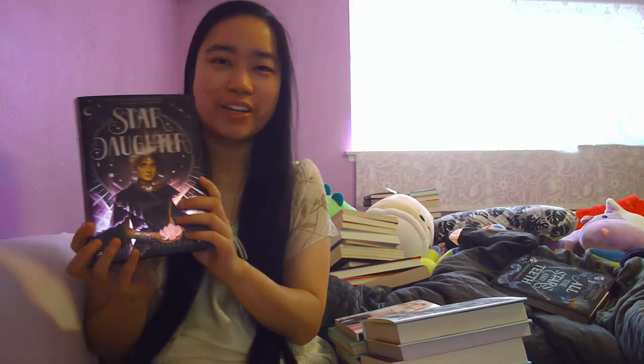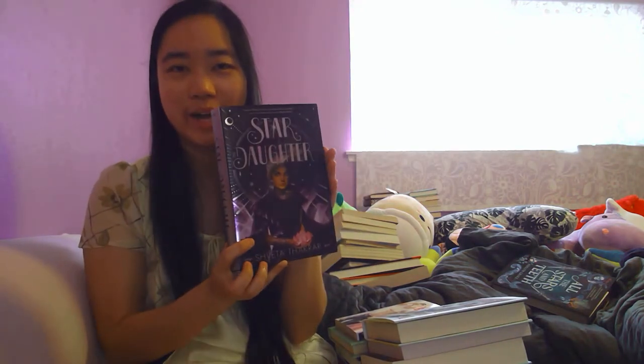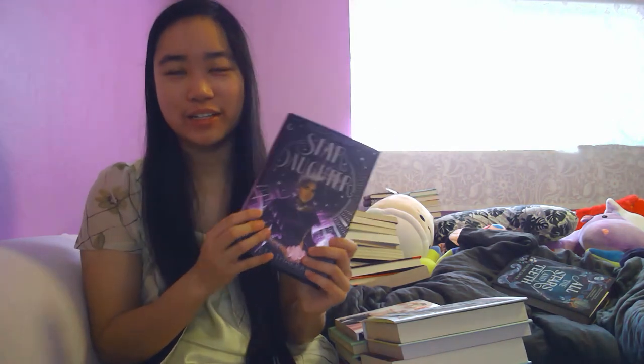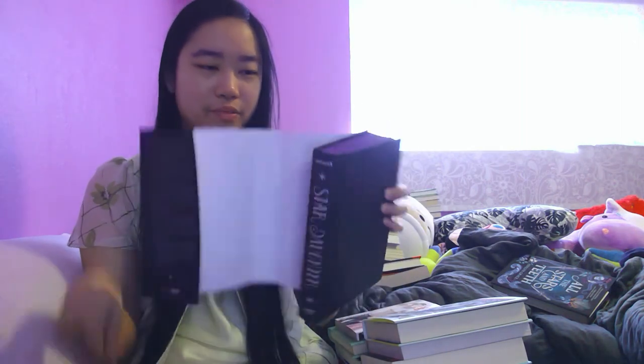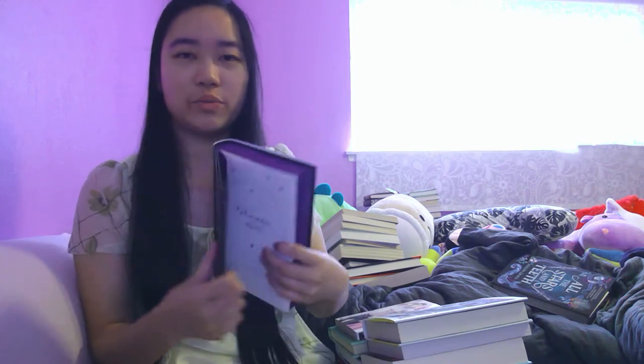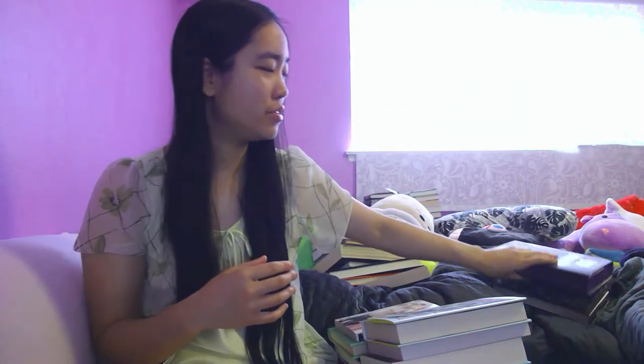So next, I have Star Daughter. You may recognize this if you've seen my first video, because this was in my Owlcrate unboxing, which launched my BookTube channel. And yeah, this has purple sprayed edges, and it's purple and silver. It's super beautiful. Purple end pages. Yeah, so it's super pretty. And then it also has a tip-in page where there's the author's signature as well. And this one is described as Persian mythology meets Neil Gaiman's Stardust. So I'm hoping to read this this month. So I will let you know if that happens. But it's really beautiful, but I already have an exact copy like this, so it will go to a friend.